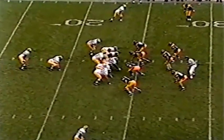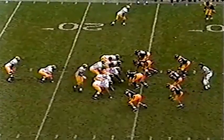Second and 9. Cooper's in motion. The toss. Viakabatuka. And Viakabatuka, who ran so hard for a touchdown, into the arms of Porter. And here's the young man who could carry the load now in the fourth quarter. That's a 16-yard gain for Viakabatuka.